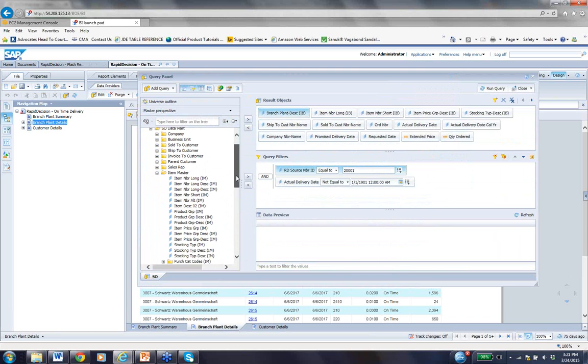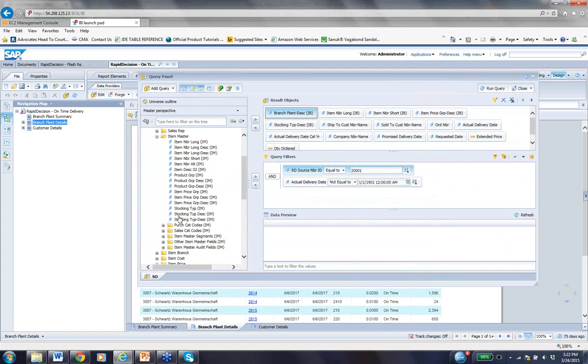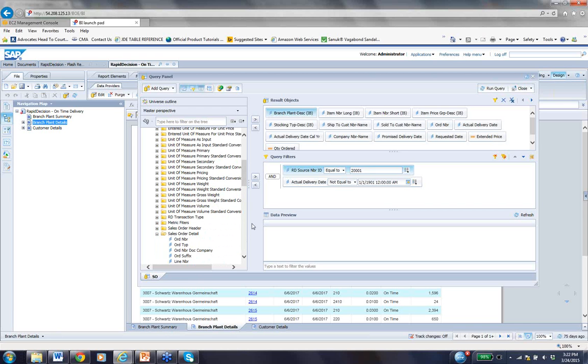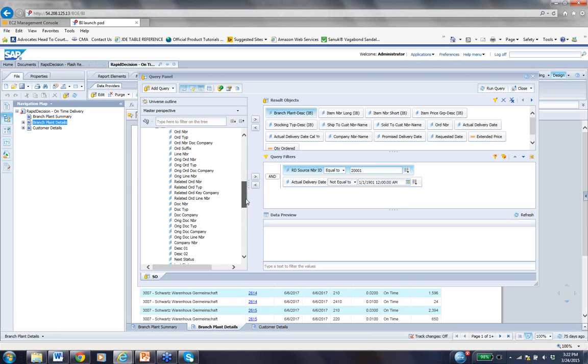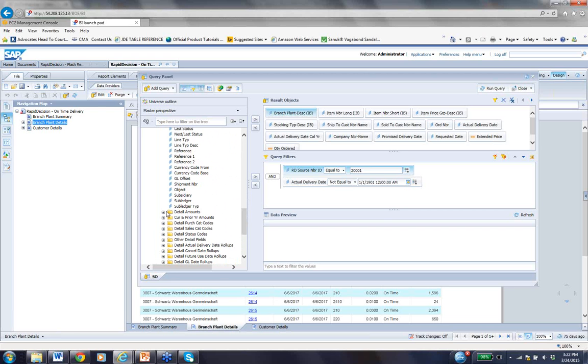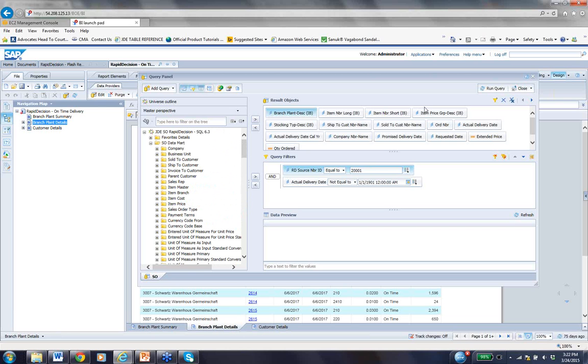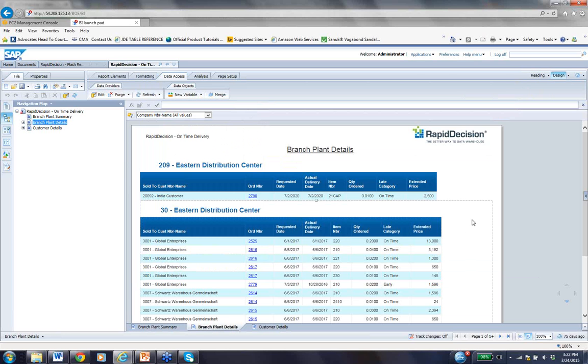We've got item master information, as well as all of the category codes associated with that. So I've got all of my purchasing category codes, all of my sales category codes. So like I said, we have all of the details in here down to the lowest level. Sales order detail. All of this information is included with the Rapid Decision solution, as well as all of the amounts. So now that you have all of the data that you need, you can create any analytic, any calculation necessary to do what's specific to your organization.